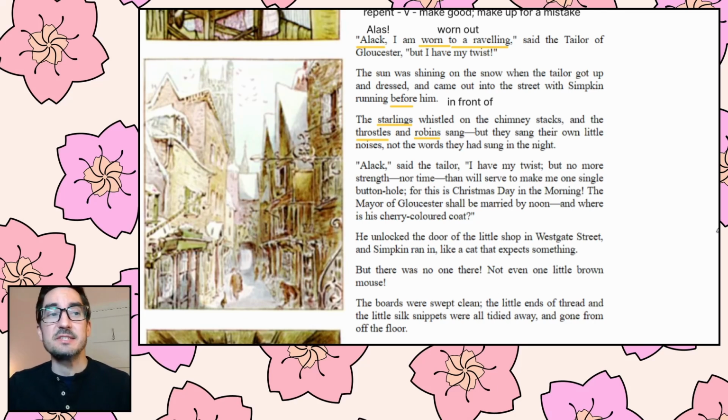But they sang their own little noises, not the words they had sung in the night. So on the night before Christmas, they were singing words. But now they're singing their own little noises, like tweeting. Bird sounds.